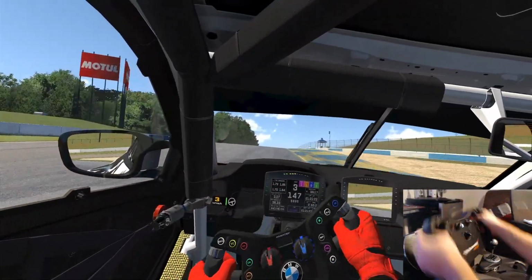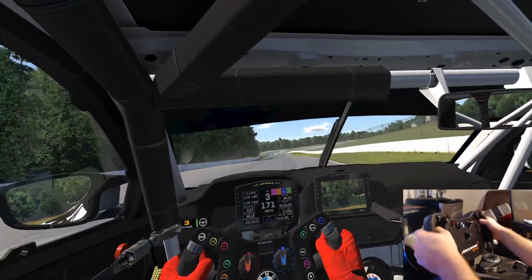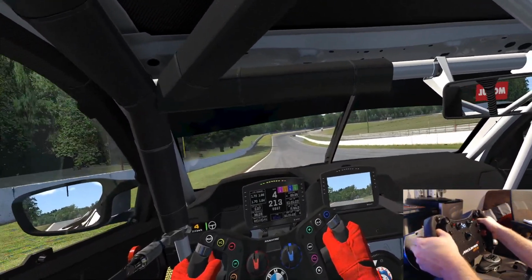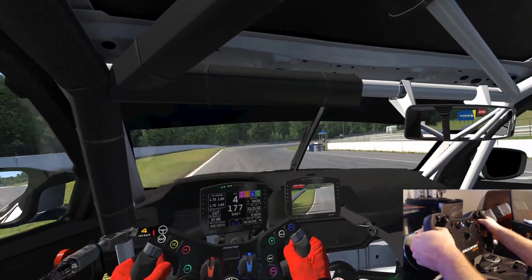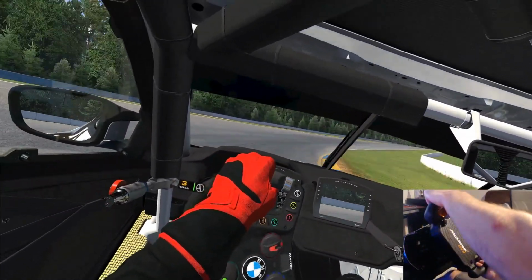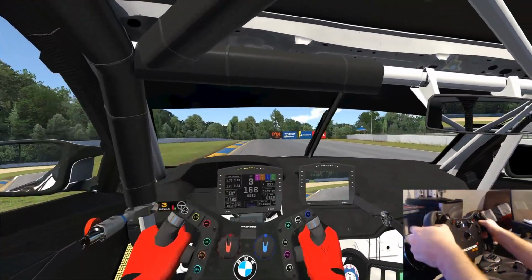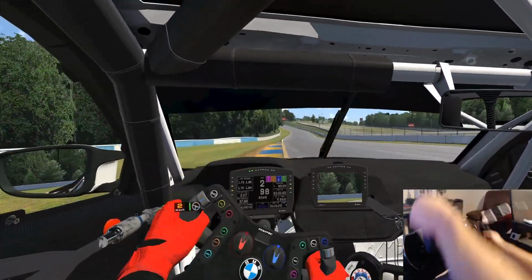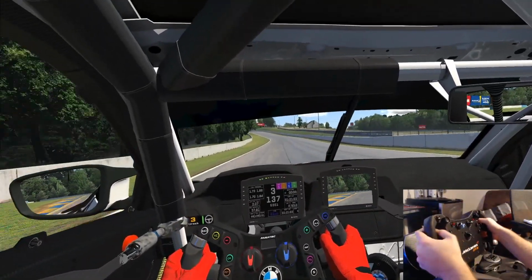It's one thing I've kind of noticed about rFactor is the sliding, the force feedback really changes when you're sliding, versus iRacing. Hit that brake zone, get on the power, pop it to second. Could have got a little bit closer to that curb if not over it, and back on the straight.